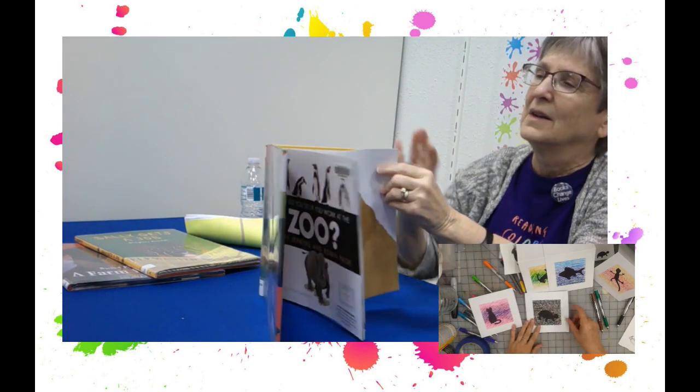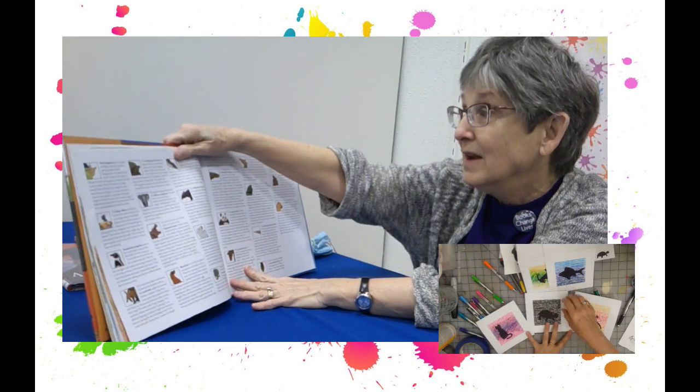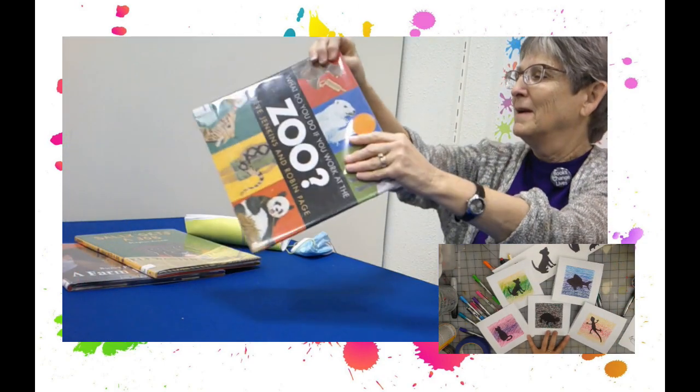Oh, so we learned, or I especially learned, interesting things about lots of animals at the zoo and the care they need. So maybe that will give you something to think about the next time you go to a zoo. And the next time you go to a farm, maybe you'll look at your own pets and wonder what they're thinking.